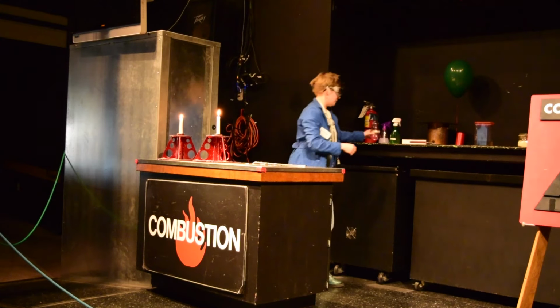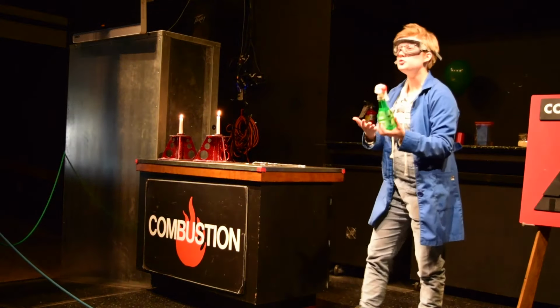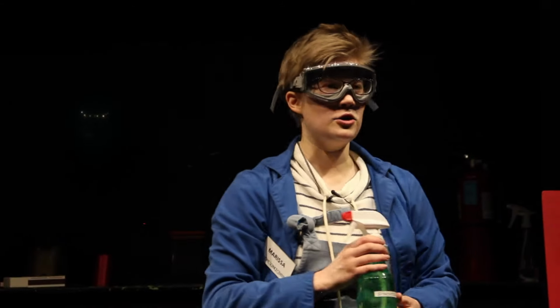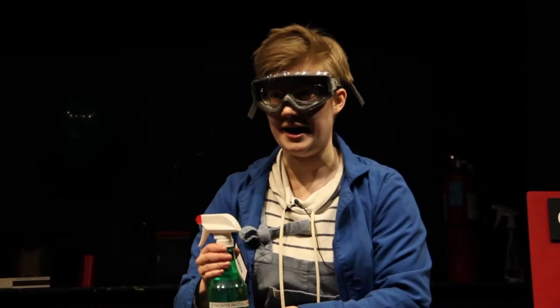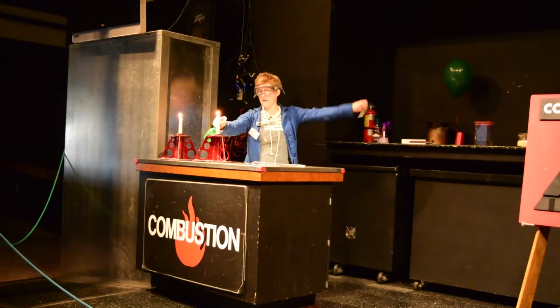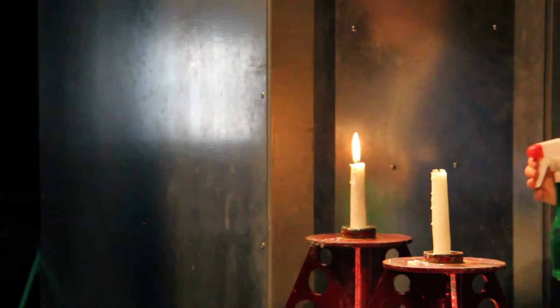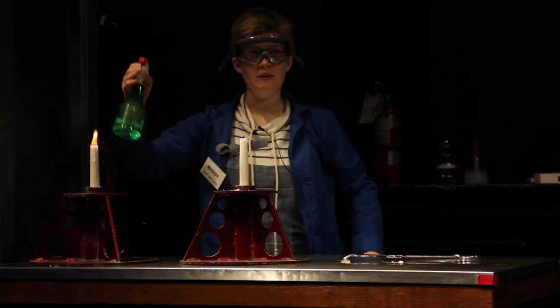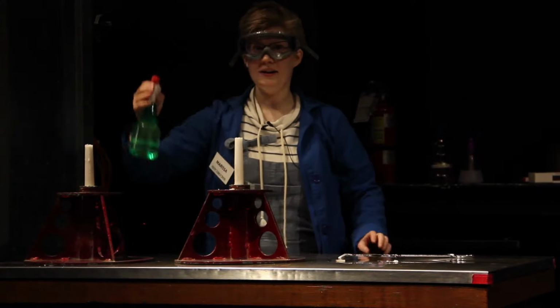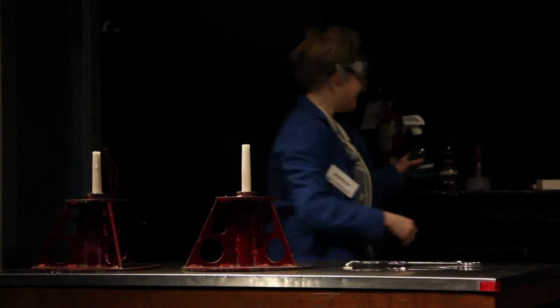Now, in these other bottles of isopropyl alcohol, as I said earlier, I have added something to them. I've added different kinds of metals. This one has a metal called strontium chloride. Let's see what this looks like when it burns. Here we go on a countdown of 3, 2, 1. Whoa, look at what color that is. Do you see what color that's burning? It's burning red. Strontium metal burns red.